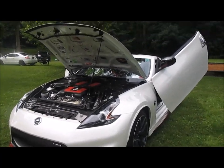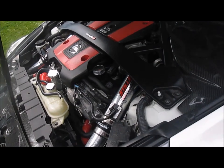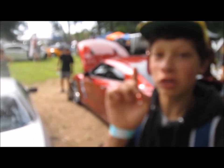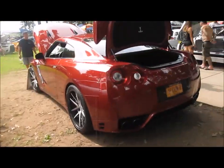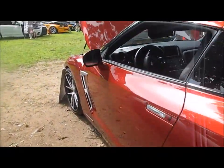Check out this crazy Nissan 370Z Nismo. Looks like it's all tuned out in here with the scissor doors. Wow, wouldn't mind having one of these in the garage. We're finally starting to see some cars that are more my speed, like this Nissan GTR Premium. This thing is making 700 horsepower. Oh my goodness, that is crazy. Wow.